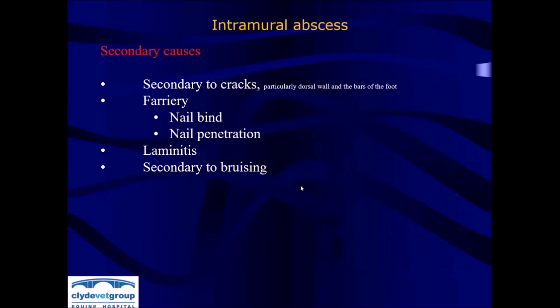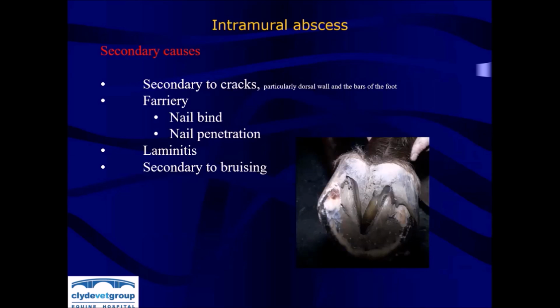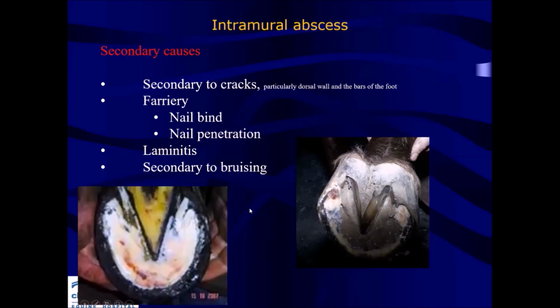The other thing that occasionally happens is a horse sustains a bruise or trauma to the solar surface. Here is a bruise here, probably induced by a shoe, I'm not sure, but a bruise here. Here is a more typical extensive bruising on the sole of the foot. And as a consequence of these, again, tissues become compromised and more susceptible to infection.